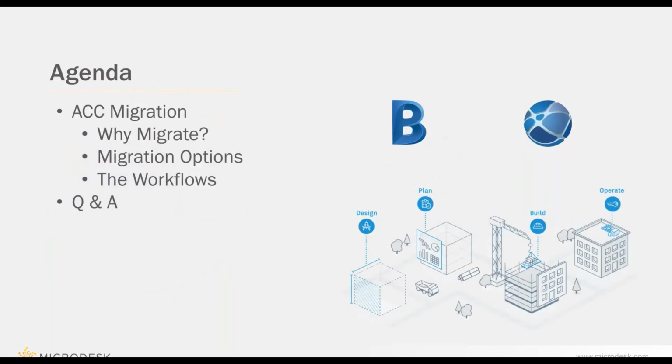Now, what we're going to be talking about today is the Autodesk Construction Cloud migration. So, why are we going to be moving from BIM 360 to the unified platform? What are our options for that migration? How do we actually do that? And then what are the workflows that are currently available? And the big word there is going to be currently, because that's going to be changing as time goes on. And then Q&A at the end, but again, if you do have questions as we go through this, definitely feel free to drop those into the questions window. I'll be answering that as I go.